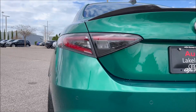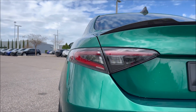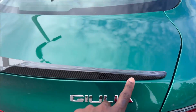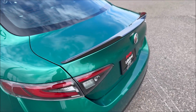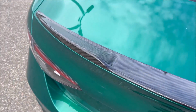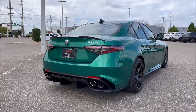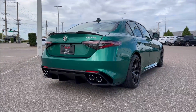The clear tails, new for 2024. We've seen them before, but they went away and now they're back and they look lovely. Per usual, Giulia badge, Alfa Romeo insignia right there as well. And then the carbon fiber wing here, as you guys can see. Trunk spoiler, looks good. Obviously, for the Quadrifoglio models, you're going to get that standard, and by gosh, does it help with this whole package, because again, look at that from the back. Take a step and just, I mean, wow, there's no bad angle.